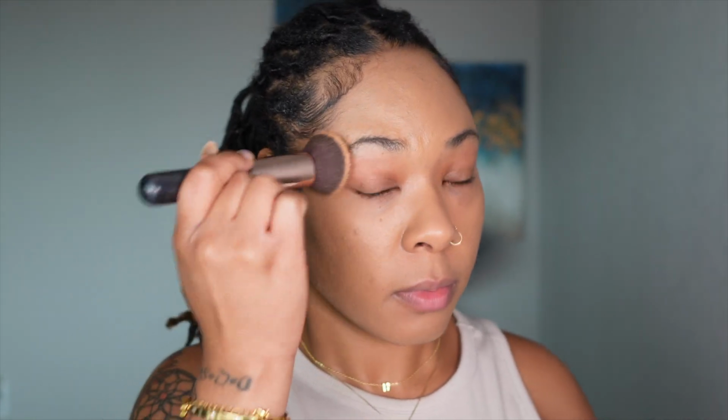Okay, overall, really loving the application. Can't wait to see what the dry down is. So far, I feel like I probably could have gone just a tiny bit heavier on the concealer underneath, and that probably would have given me a little bit more coverage right up in here. I don't know if that is showing up on camera or what I'm seeing in person, but right there, you can see some hyperpigmentation peeking through.